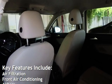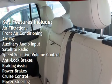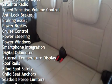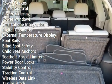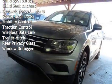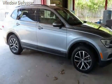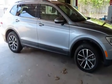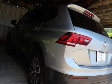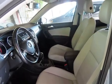Key features include air filtration, front air conditioning, airbags, auxiliary audio input, satellite radio, speed-sensitive volume control, anti-lock brakes, braking assist, power brakes, cruise control, power steering, power windows, smartphone integration, digital odometer, external temperature display, roof rails, blind spot safety, child seat anchors, seat belt force limiters, power door locks, stability control, traction control, wireless data link, trailer hitch, rear privacy glass, and window defogger.